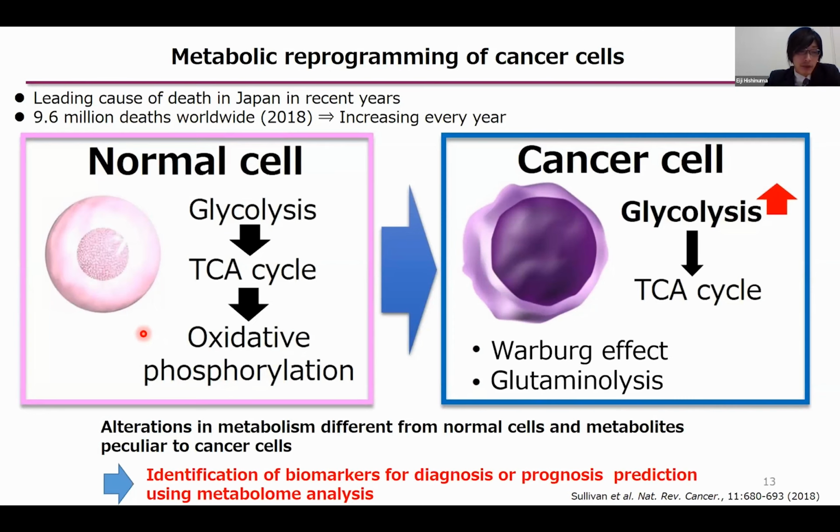Cancer cells are known to reprogram their intracellular metabolism, and in general, the Warburg effect causes the glycolytic system to become dominant. It has been reported that a variety of characteristic metabolic pathway changes and metabolite fluctuations occur accordingly. Therefore, metabolome analysis is useful for identifying biomarkers for diagnosis and prevention of cancers.